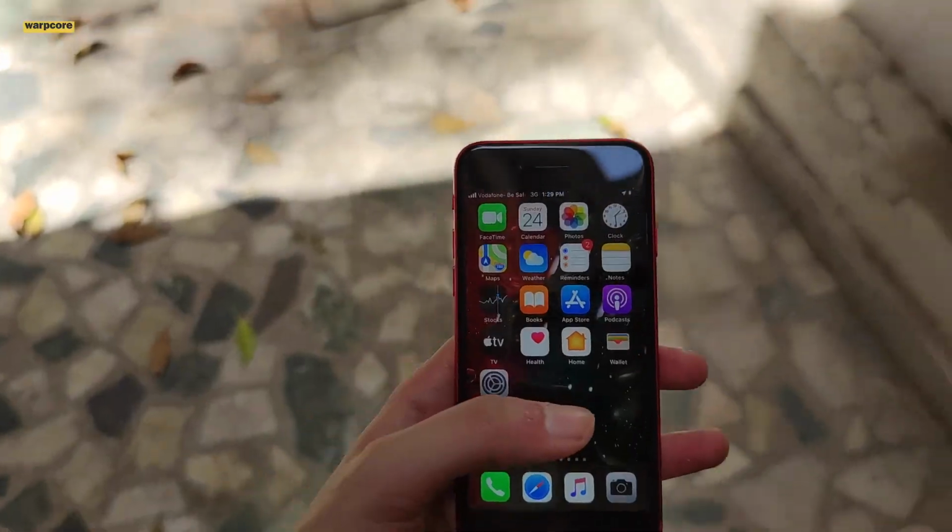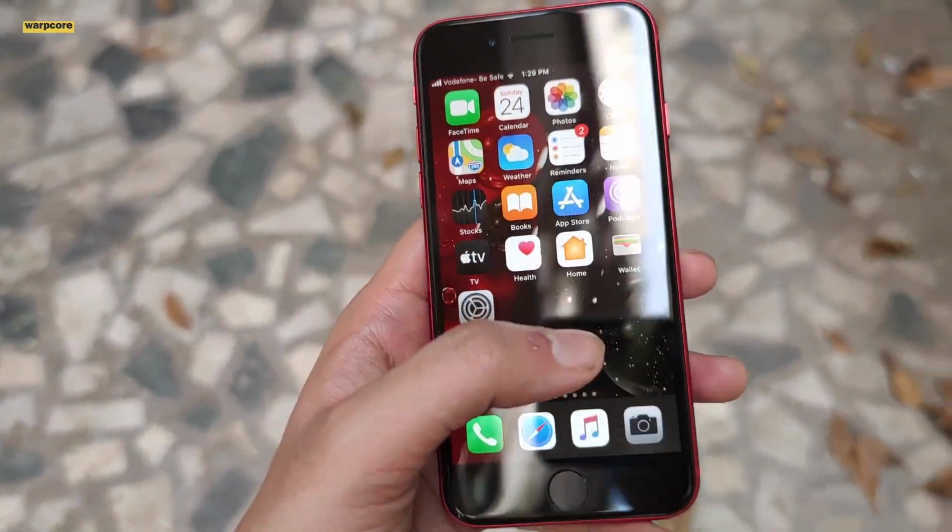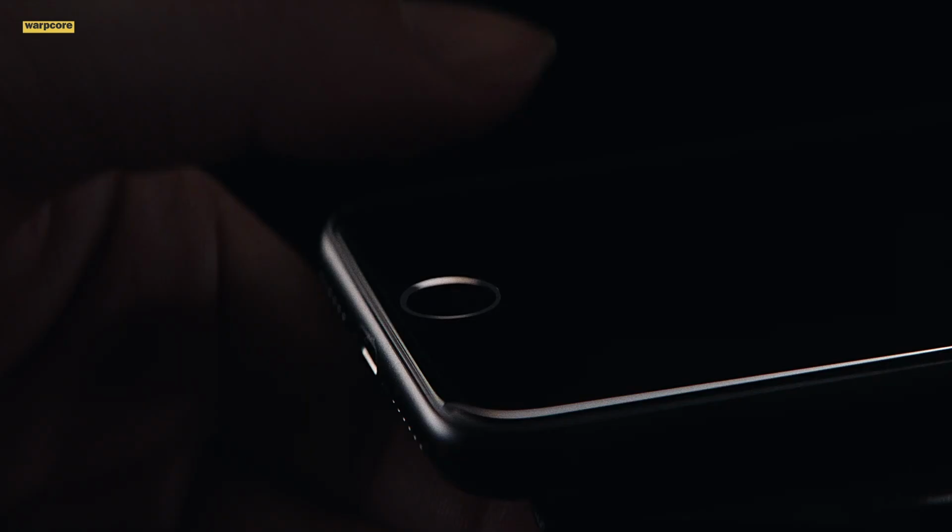And overall, you will get everything done on this screen. It's going to be a really good screen for everything. It's just not going to dazzle you, and yeah, it will have the bezels. But one of the advantages of these bezels is that you also get the home button.